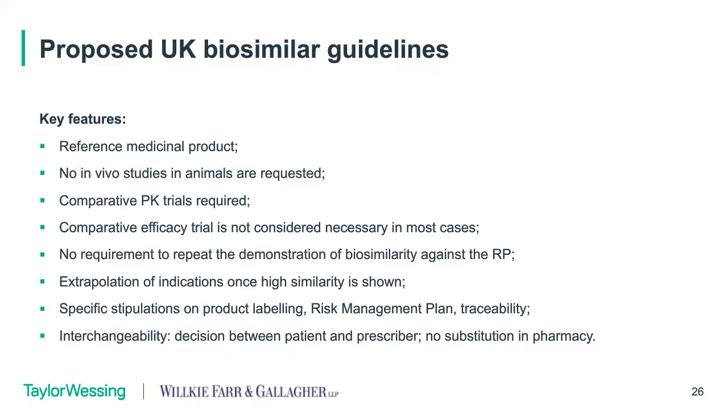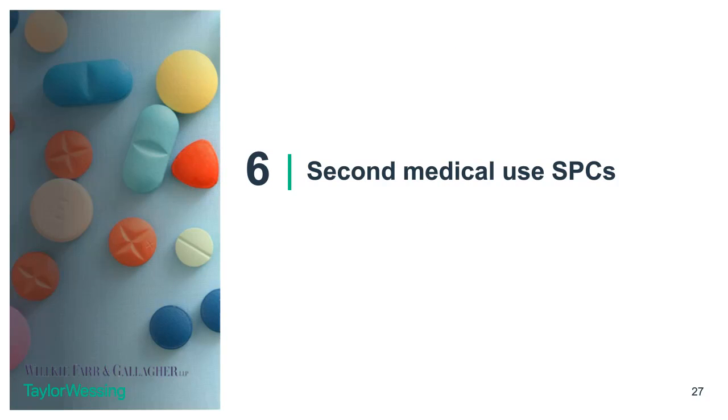So, as mentioned, the consultation period ends on the 15th of November. It will be seen how many of these points are retained in the final guidance. But the intention of the MHRA to provide a different tone to the guidance is fairly clear. How that translates to practice will remain to be seen. And with that, I will hand over to Judith to talk about second medical use SPCs.